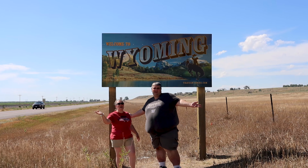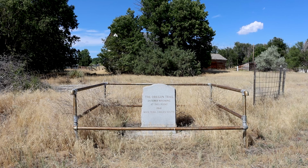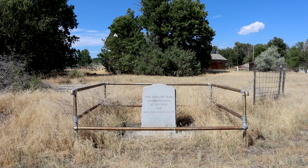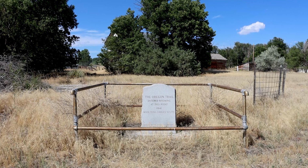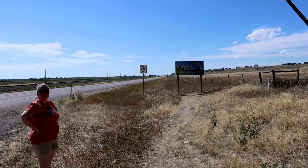Welcome back to Wyoming! So we're here at the Wyoming state line, and they had this really cool Oregon Trail marker here. Put up by the Landmark Commission of Wyoming, recognizing that this was where the Oregon Trail crossed into Wyoming at least 3 miles south from here, but this is the only major highway in the area. And when we pan around, we see the sign.